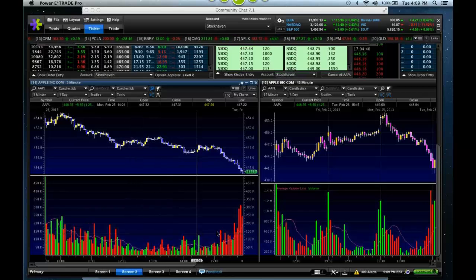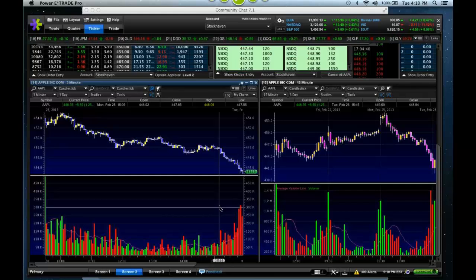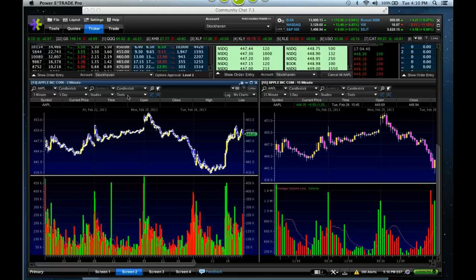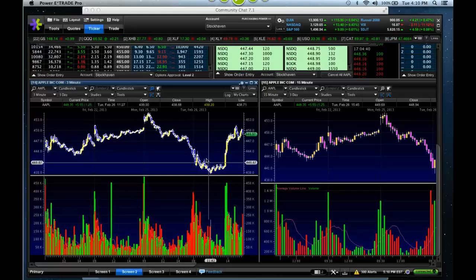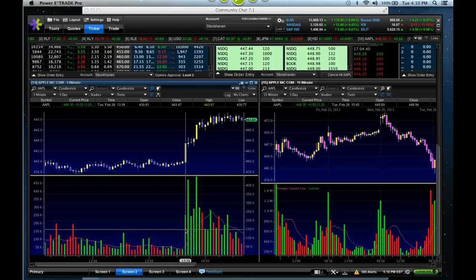So one of the things I want to look for, if you're going to get range extension later in the day, is a 3-minute volume candle that is 100,000 shares greater than the previous 3-minute volume candle. You see that as an example yesterday at 3:12, which sparked that volume, that range extension. And if you apply that to today as well, I suspect you saw the same thing. Obviously 32,000 shares, and then all of a sudden you had 230,000 shares. So big time volume increase.